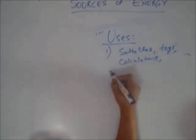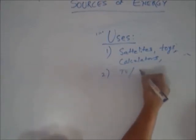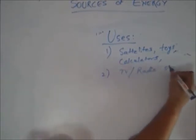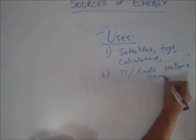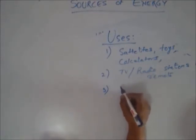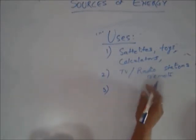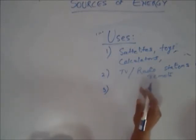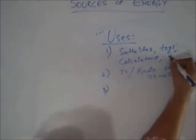So that is one thing. Then you have the TV or radio stations which are far away, in remote places. They use this type of energy. We also have traffic signals on the roads, and near roads we cannot have a large infrastructure which would transform some kind of energy into electrical energy, and therefore this is the easiest option for the traffic lights.